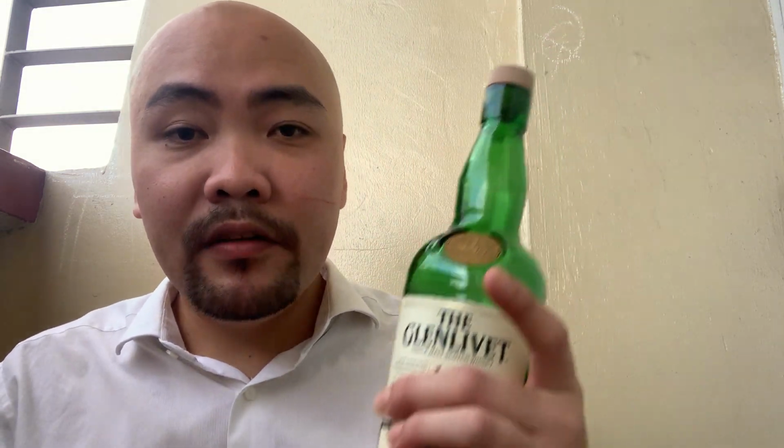Okay, so how much? Glenlivet is at around 2,200 pesos. One of the most affordable single malt scotches that you can get, and it's a fine place to start your single malt whiskey journey. Okay, so yeah, I would give this a perfect score, 10 out of 10. It is really, really well done, a really enjoyable drink, smooth but not boring.